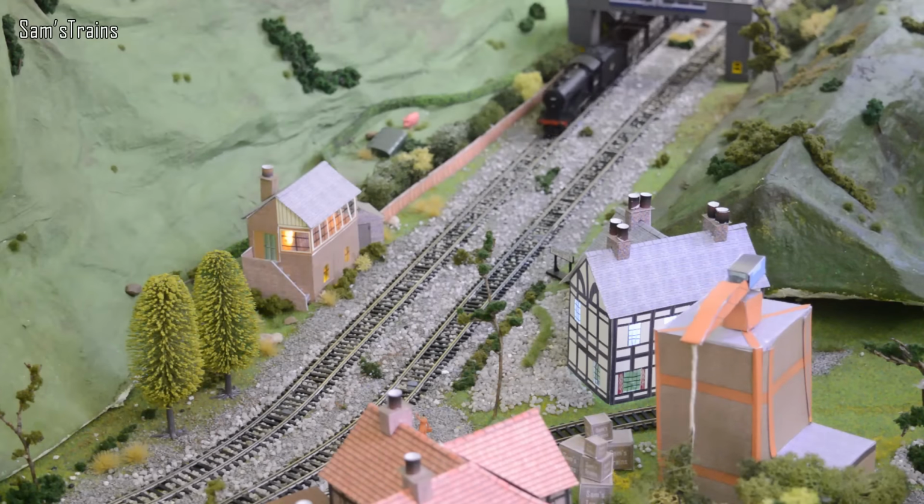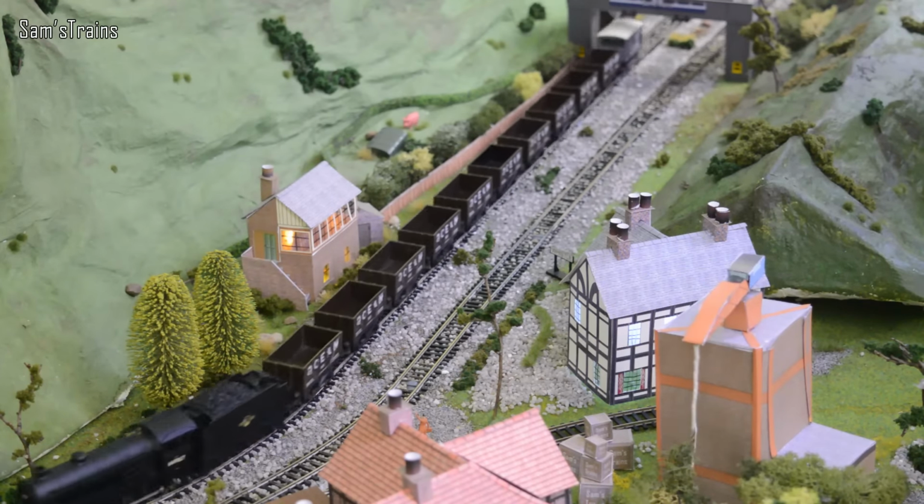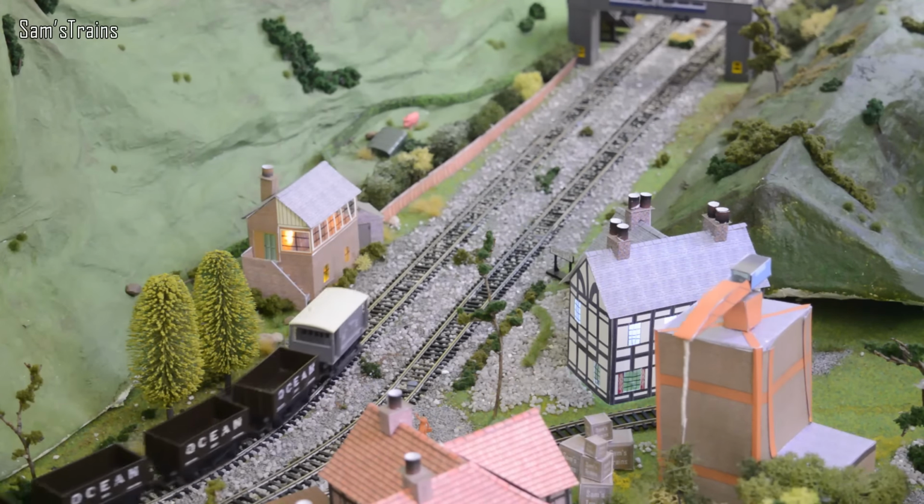Lovely performance from the J39 there. I thought I'd just film her as she came underneath the footbridge. But yeah, let me go and change those points then and get her onto that middle line.